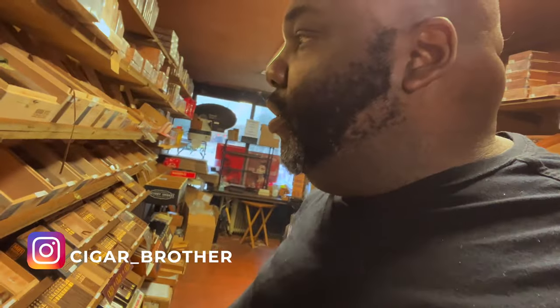Hey, I'm here at the cigar lounge. A lot of choices to choose from here, but there's one stick that I've been liking. I want to show you what the stick is here. Just come along with me. And it's this bad boy right here.